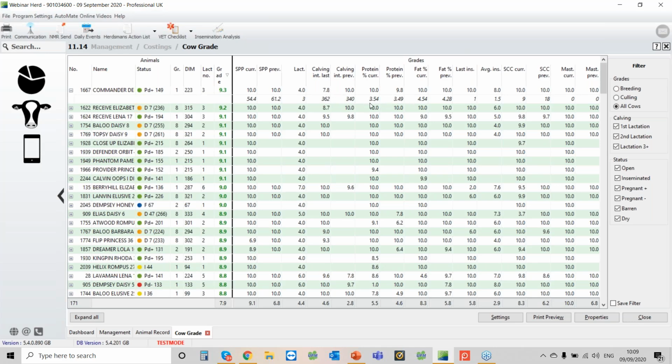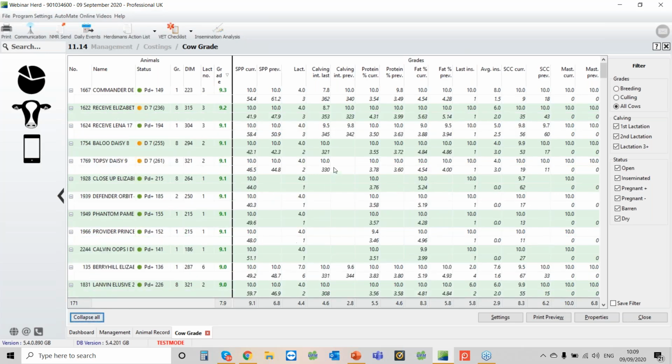And again, these fat and protein figures are based on the figures that we put in settings, and depending on that, that will then determine the score. So when you're looking at it, if you want to look at all of them, if you just go across to here and you go expand all, then you'll have the scores out of 10, which determine the cow grade, and then the actual production values that sit below that. So you can see why that has been calculated.